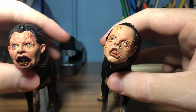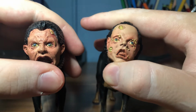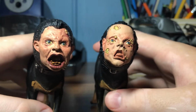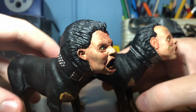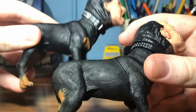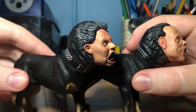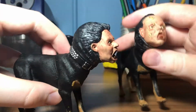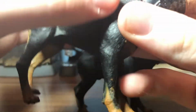So I'm pretty sure it was Alien 3, the normal Alien movies with the xenomorphs. I think NECA made a figure with the dog that got taken by the face hugger. This is literally the same mold and face sculpt. It's just there's a different headpiece on both of them. They're really cool, same body type. Very hard plastic, can't move. All the body can't move, only the head can move.